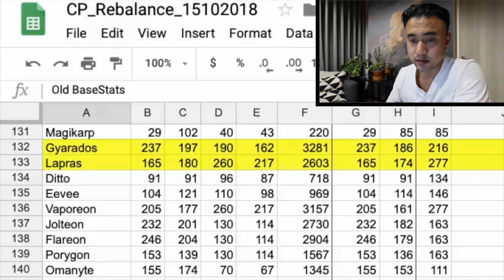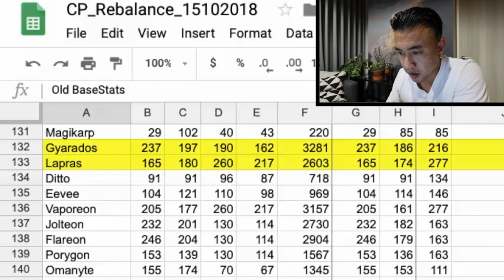Rhydon, which is what we all want to know when it evolves to Rhyperior. Rhydon has a -35 defense, plus 23 HP. It maxes out at 3179. So it actually went down. Actually took a big hit in comparison to 3300 before.